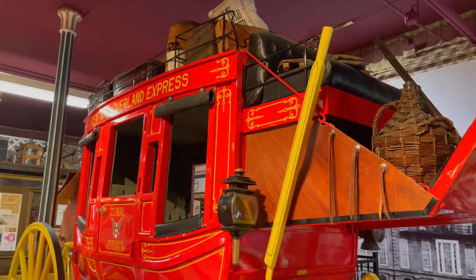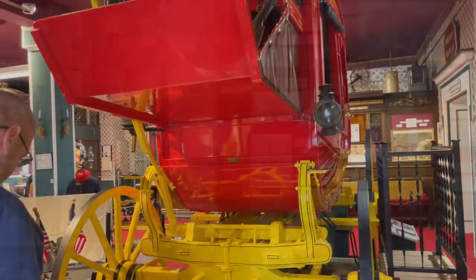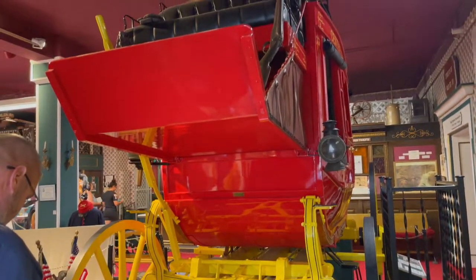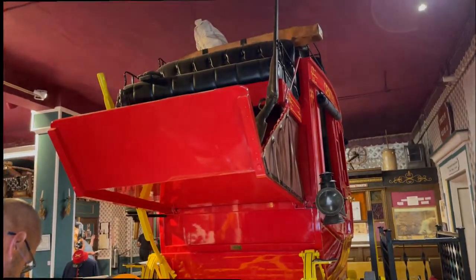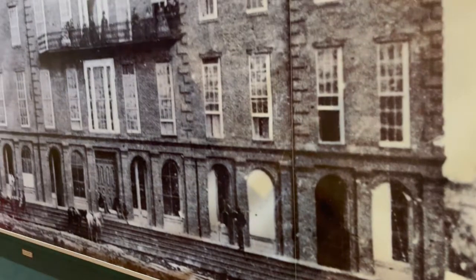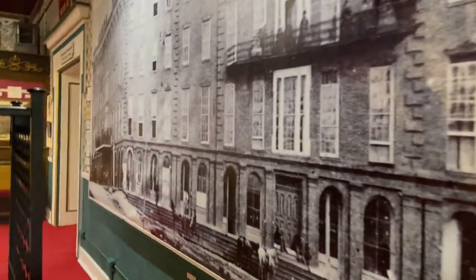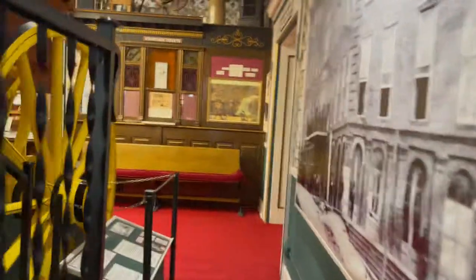Both the Pony Express and the Central Overland California and Pikes Peak Express was housed here at the Patee Hotel. Now, you could get a ticket to Denver. It would take you 5.5 days. It would cost you $75. Or you could go to Salt Lake City, and it could take you 10 days for $150. Or you could go on to California, and it would take you a whopping 20 days and $200.